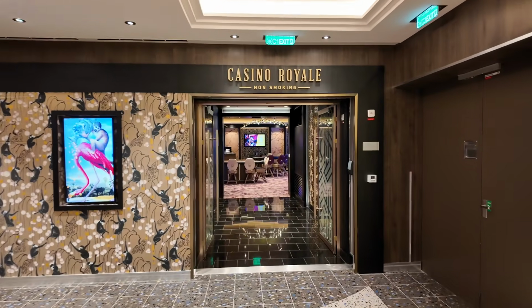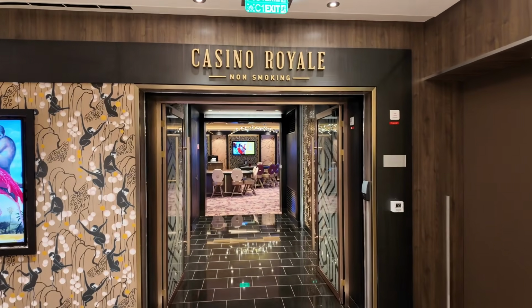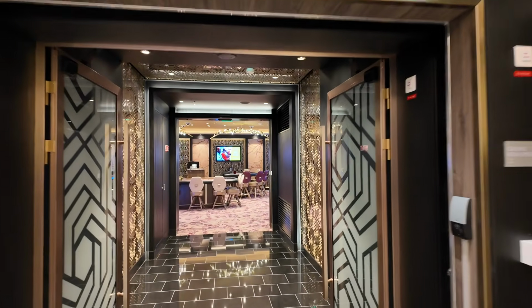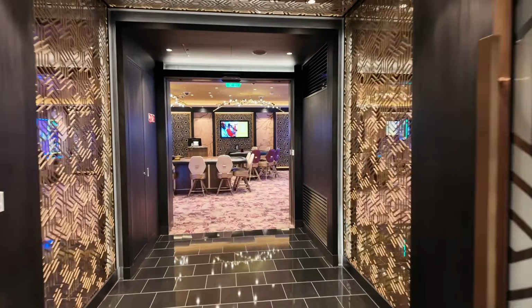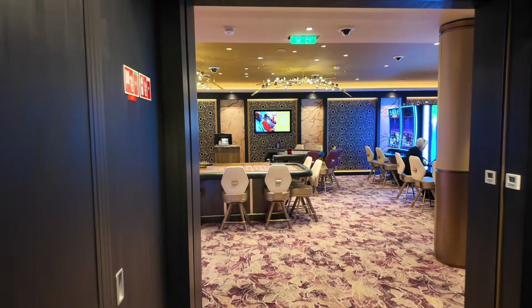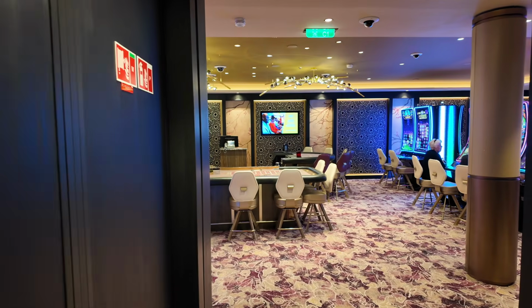A nice feature of the Oasis class cruise ships, they do have a completely dedicated non-smoking casino. Of course, it's going to be smaller than the main casino. Again, I think they're open, so we can't go too deep, but here's a little bit of a look at the non-smoking casino.